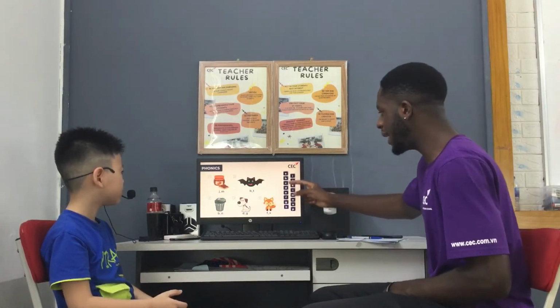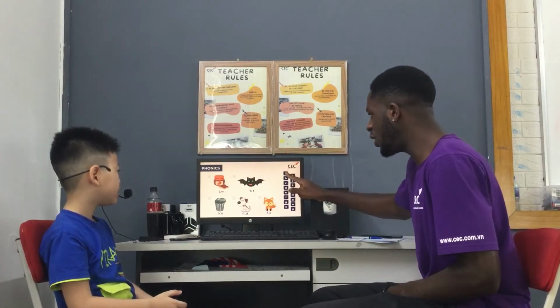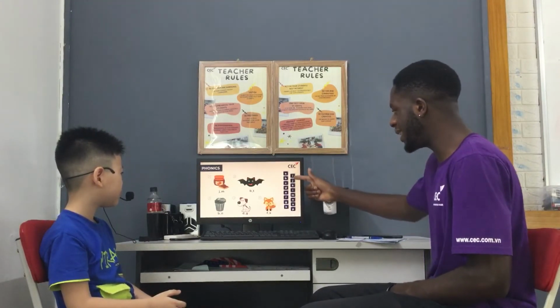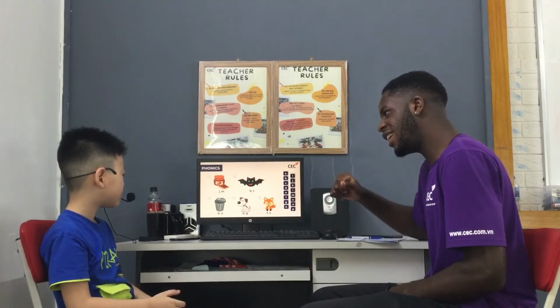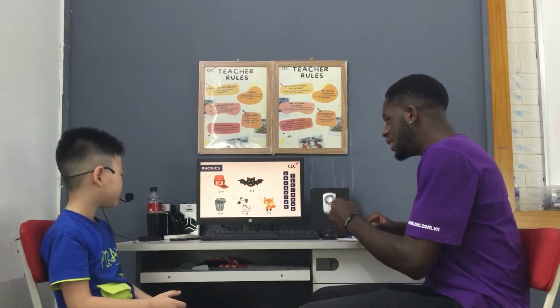Now, next on this part is the phonics. So we have to look for a letter to add to this to make a word. Now, what letter is this? J. Now, what letter do you add to this to make a word? A. So when you add A to it is? Jam. Very good. And what about this? Dog. Now, what letter do you need to add? O. Very good. D O G, and that's duck. Duck. Very good.